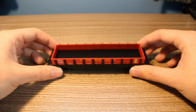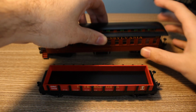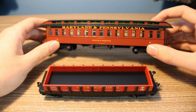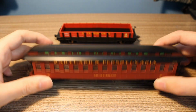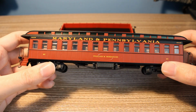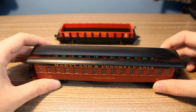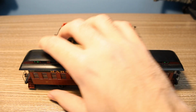Now, the other bigger issue I see with this is actually the color all around. As we can see here, I have an older HO scale Roundhouse Strasburg coach. This is just a general design of old style coaches that Roundhouse used to put Strasburg paint on. This is coach number 20, the William M. Moedinger coach with the Maryland and Pennsylvania road name on it. This is how it looks in present day. So this is like the present day version.